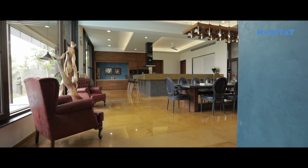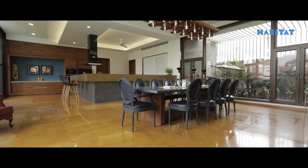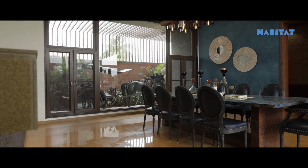When you reach the dining area and the kitchen area, it's a big rectangular open hall volume where the family can spend most of their time in the evening. The dining area has some unique features. On the west side, there is a courtyard which filters the light to the dining area.